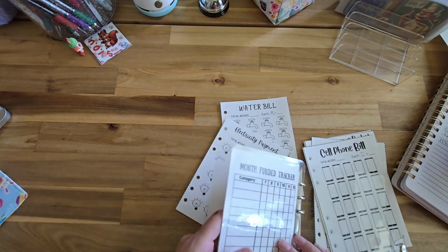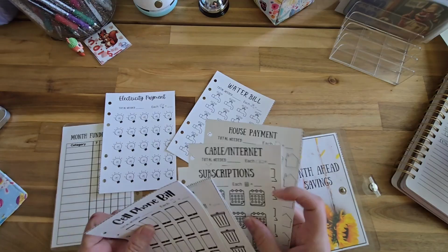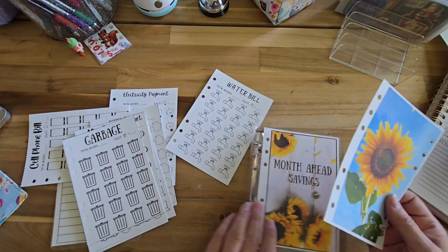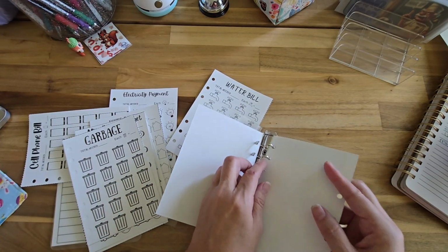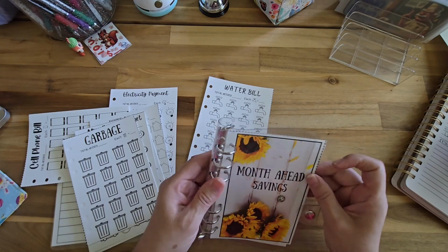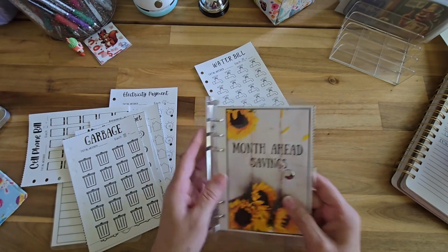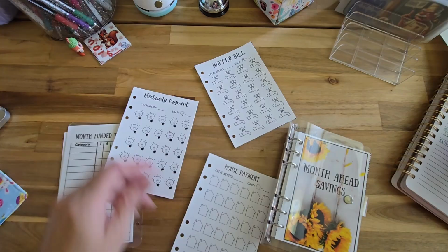Also, if you have the 3 rings, you can do that too. And I did cut the wrong side. I'm going to reprint this anyway, so that's fine. So that would be the front. Gosh dang it, okay. There's the front, and this is a very odd size binder, by the way. And there's the back. And now I've got all of my other categories in here.